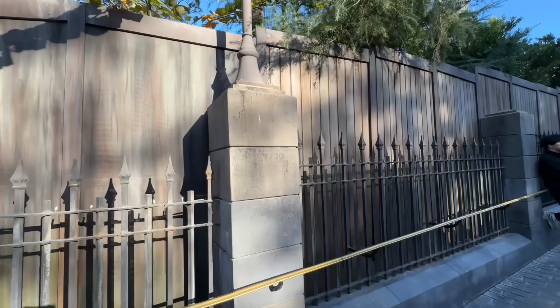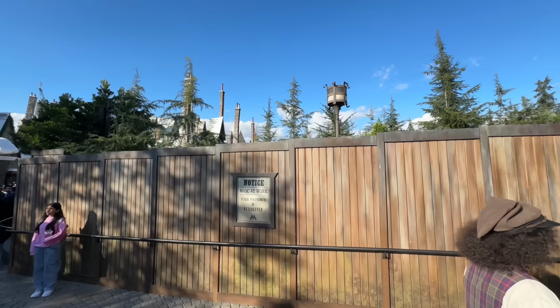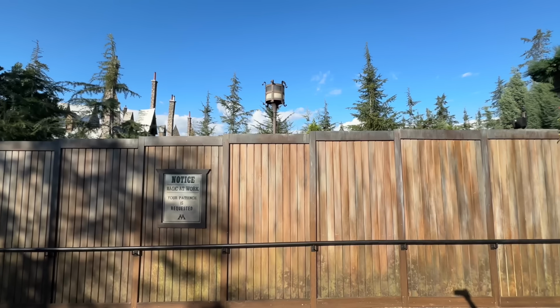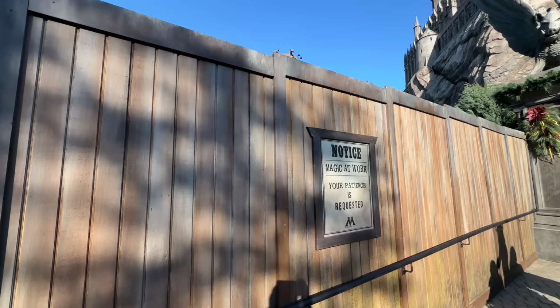This is great. All right, here in the Wizarding World, rumor on the street is that they are building a new set of lockers outside the attraction, very similar to what they have over at Islands of Adventure at Universal Studios Orlando. So I'll continue to keep an eye on this every single week, but if that is true, I'm actually really looking forward to that because it does get really cramped inside the attraction trying to find a locker.